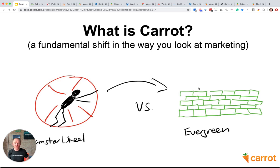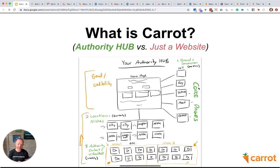That is evergreen marketing. Marketing that you do one time and it works for you for years. And then you just start to stack those bricks. You stack those pieces of content. You stack those location pages. You stack them up just like this. Okay? So essentially, Carrot is an authority hub.